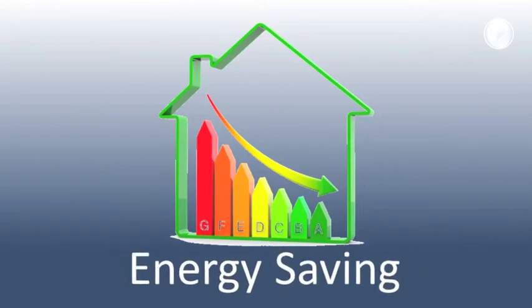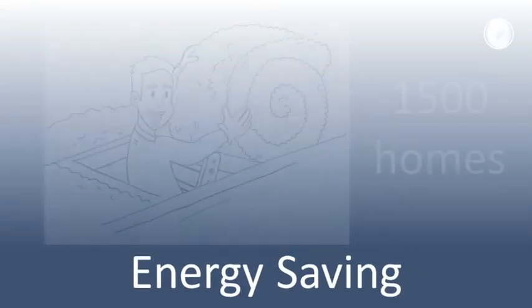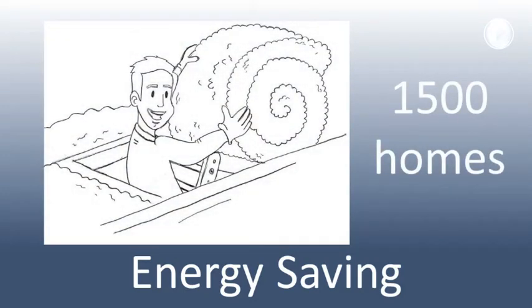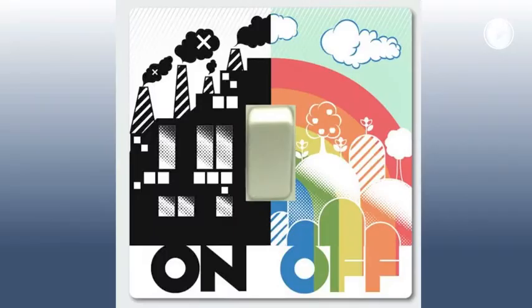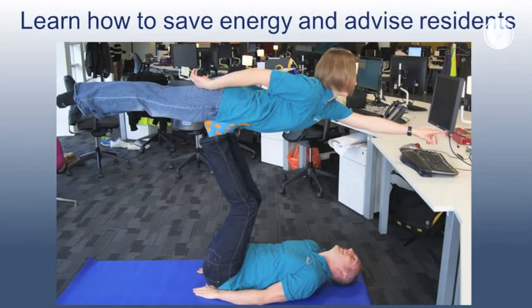Saving energy saves money and reduces greenhouse gas emissions. We already have installed cavity wall and loft insulation in 1,500 properties over the last 2 years. We are planning to insulate our least energy efficient properties over the coming years. Colleagues can help to save energy in the office by switching things off that are not needed. They can also attend one of our energy training sessions and learn to advise residents on energy saving in the home.